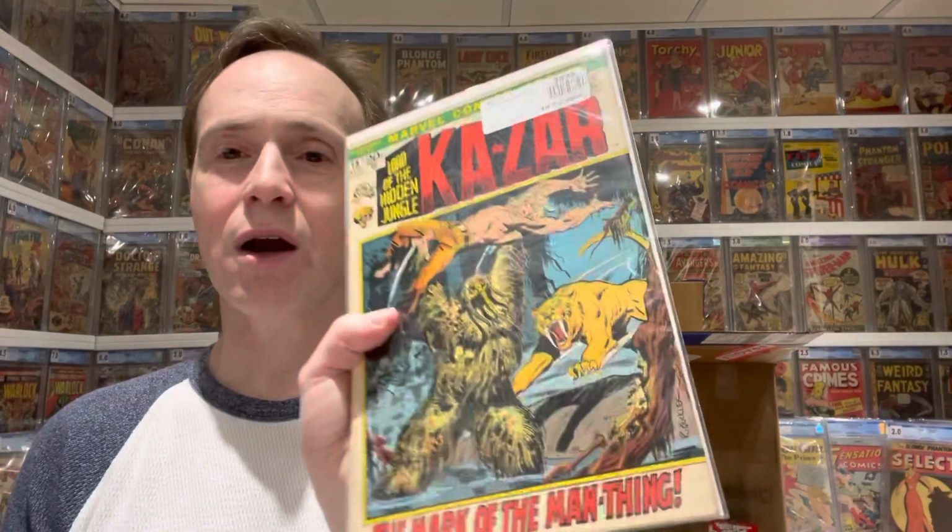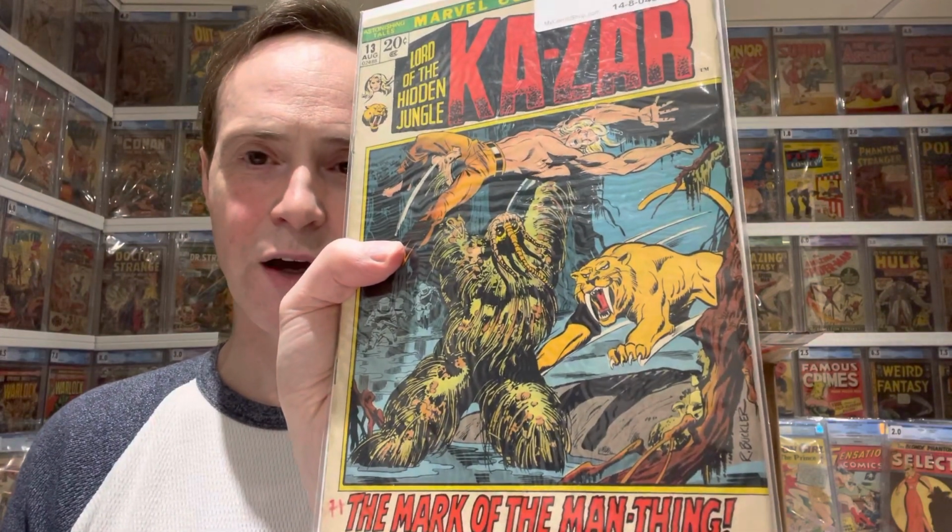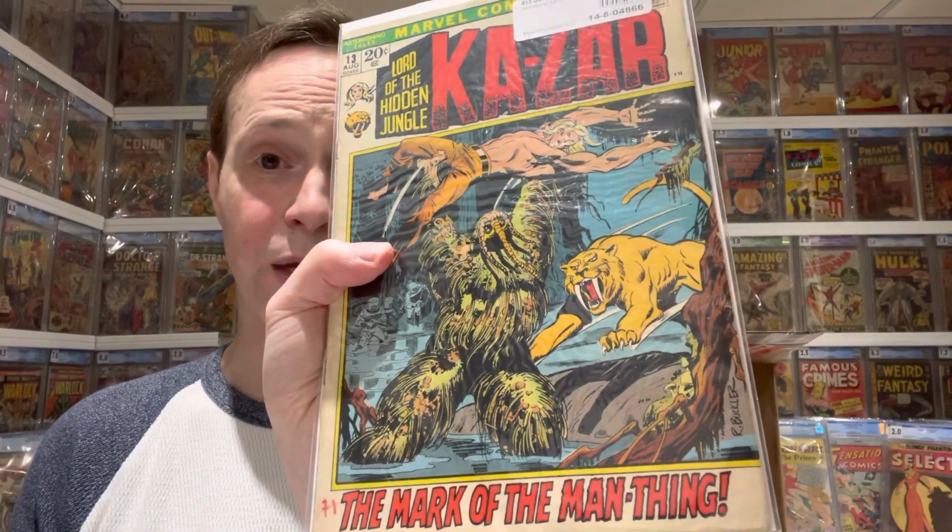And then we got Kazar number 13. I believe this is the first cover appearance of Man-Thing. So this is kind of a major key. Kazar number 13.